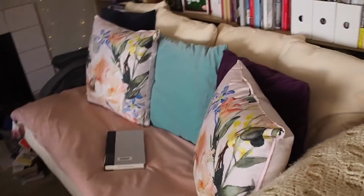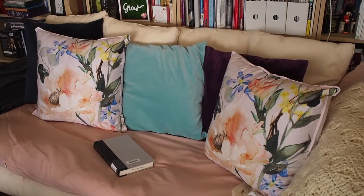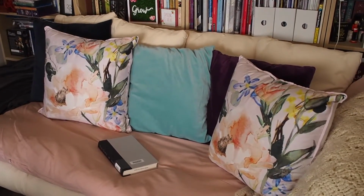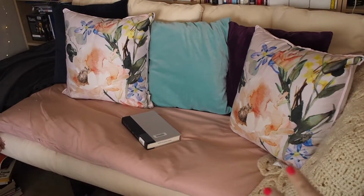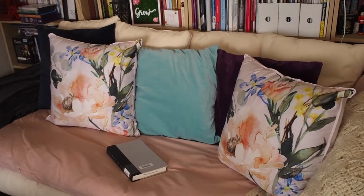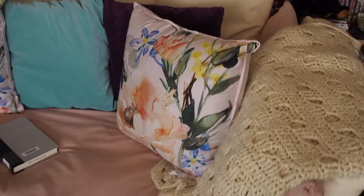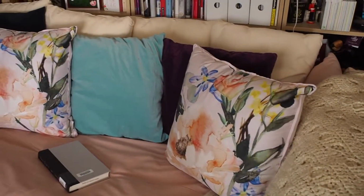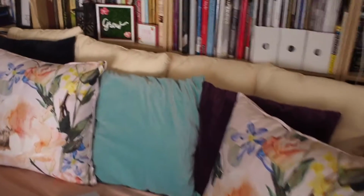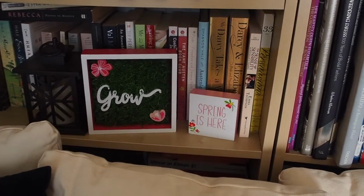Here is the couch, my lovely futon. I'm really liking how much fresher this looks with the pink extra cushion and these floral pillows and the brighter colors on it. And then I've got this Afghan that my aunt crocheted for me over the arm there. I just love the way that looks. A couple spring signs that I got a couple years ago.